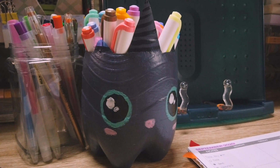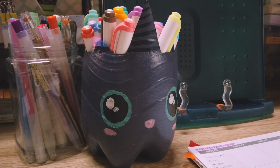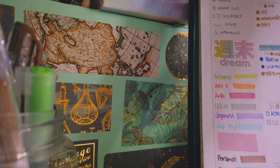I have a tendency to collect pens and stationery. If you've seen any of my other study videos, you know that I use a lot of pens and highlighters for different things, so I'll try to keep this as short as I can. I go into further detail about these things in my other videos, so I suggest you go check them out if you want more info.